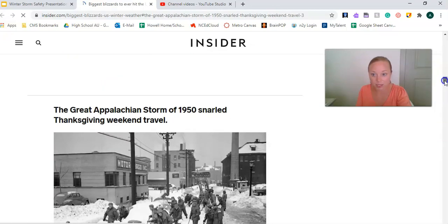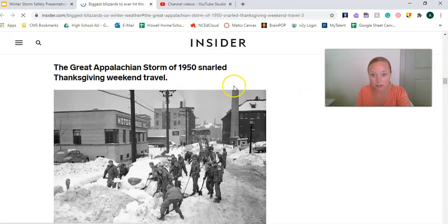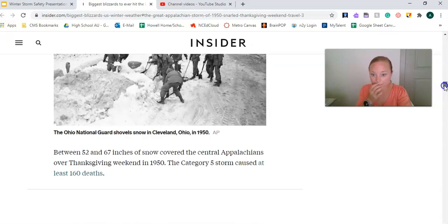Okay, next up we have the Great Appalachian Storm of 1950. This was over Thanksgiving weekend, so it made it where people couldn't travel. Ooh, look at everyone working together to get the snow out of the road.